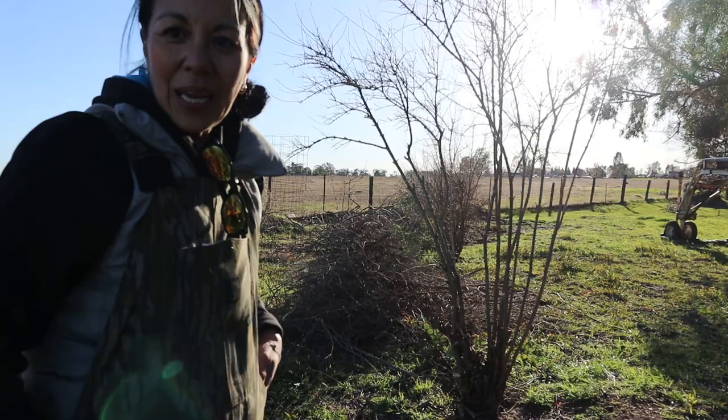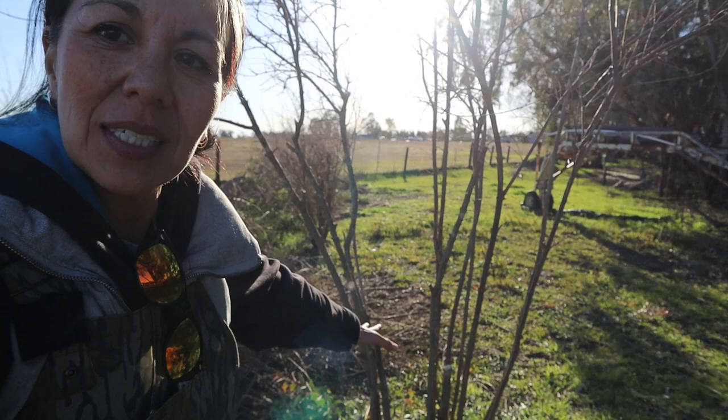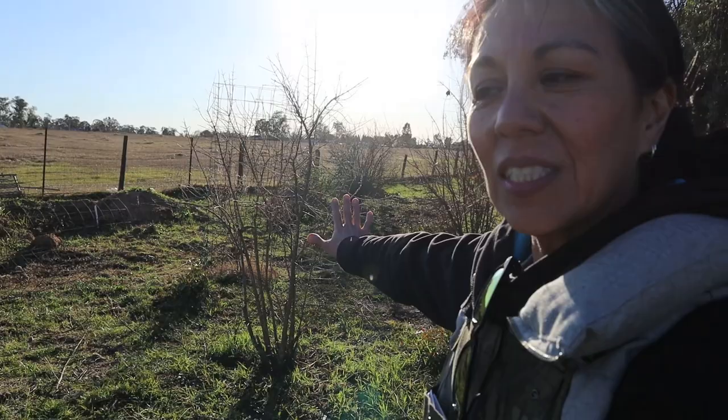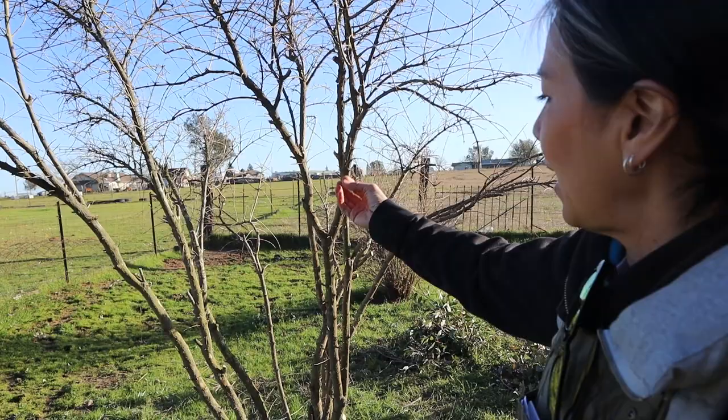Okay. So here is one of the pomegranate trees. Now I feel like I might have over trimmed it. It was so bushy in here and I thought I was doing some good by really clearing it out. Any branches that were crisscrossing, I just cut off. I also did one right over here, which was the last one I did, and then this one right over here. I don't know if you can see that really well. I trimmed out all the suckers. There were so many suckers growing in from the inside, so I trimmed that all out and cleared it so there was some good airflow.